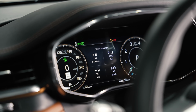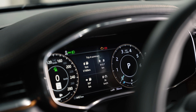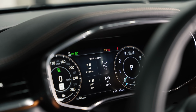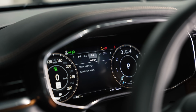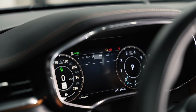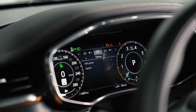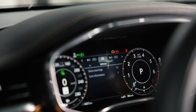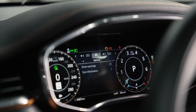But let's talk about the center driver display. So it's all digital here, and on the left you've got your speedometer, as you can see. In the middle you've got obviously your trip summary, and there's a few menu items that you can scroll through here. So you've got vehicle, and if I move to the right here, it's all done on the left-hand side of the steering wheel, and it's all capacitive haptic touch buttons. Display, panel, vehicle, show tire information, some more trip information. There's your display, more vehicle car stuff.